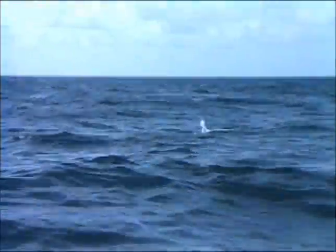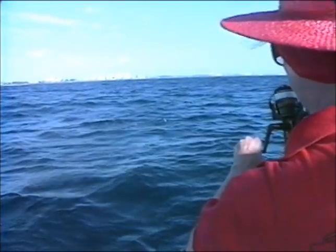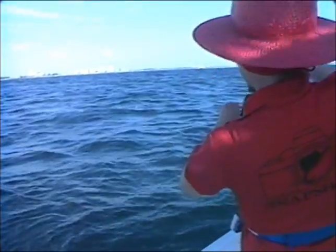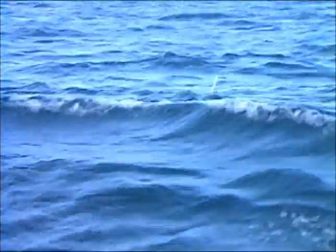Look at him go. That's a nice fish. Woo! Look at him go! Again, here he comes. Here he comes. That looks good. Now you just go slow and steady. Again, here he comes.